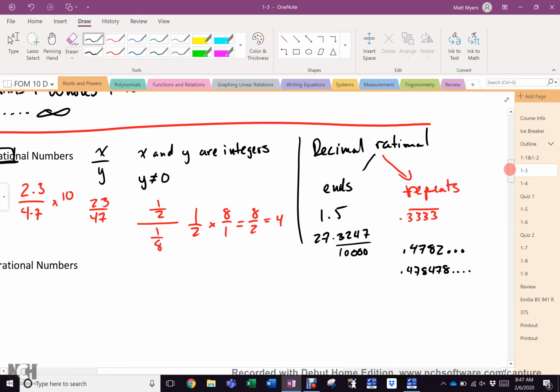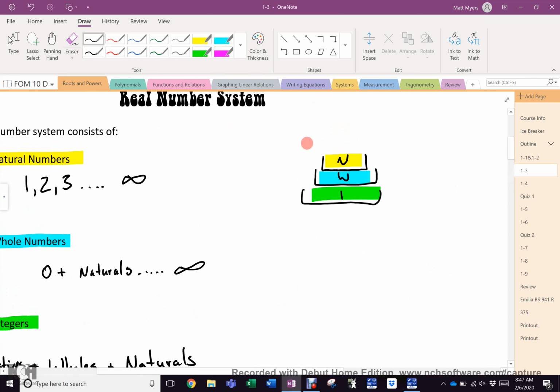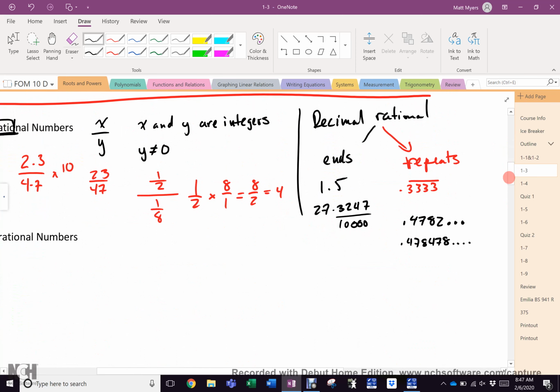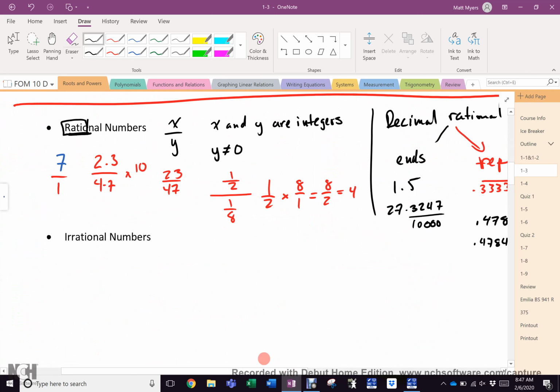Now, the rational numbers fill up all of these. And now, of course, logically, if we have rational numbers, we must have irrational numbers. They're the crazy numbers. You don't know what they're going to do because they're irrational. Get it?